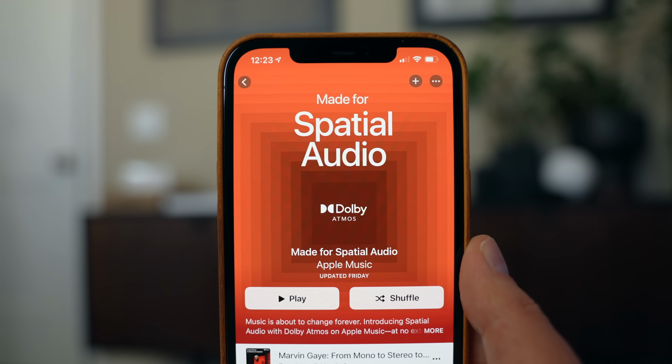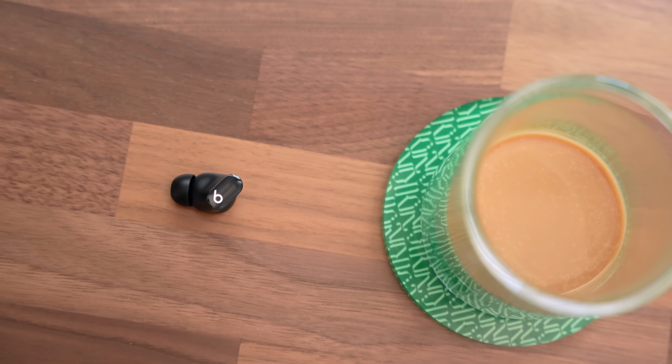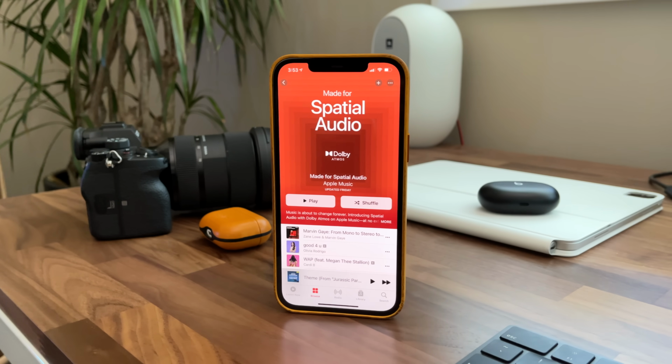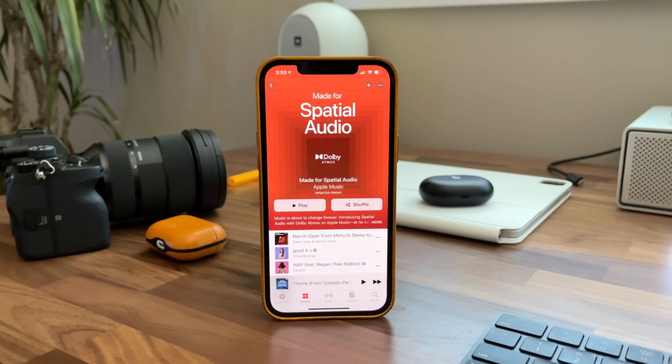All right, let's talk about spatial audio. So both the Studio Buds and the AirPods Pro support spatial audio. Spatial audio is music that's been freed from channels. No mono, no stereo. You're getting full immersive 3D sound on the right tracks. And that's really the key for me. I say on the right tracks because in order to take advantage of spatial audio, you have to have a musician and a sound engineer or a team of people who are utilizing this format to its fullest and purposefully picking and mixing things to take advantage of what spatial audio can offer.